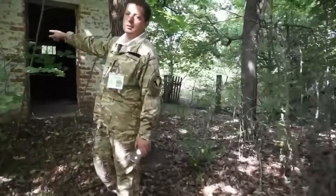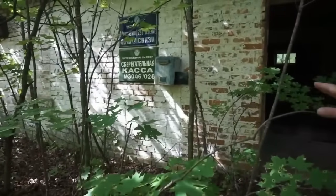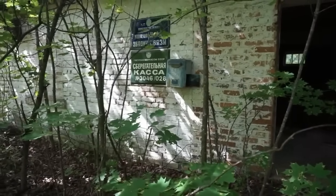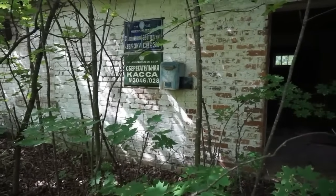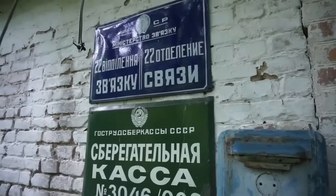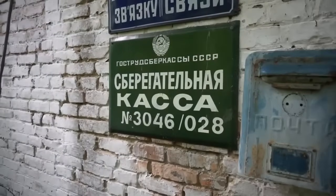Let's see what it's like inside. So you see a mailbox. Yep. And a green sign says Governmental Bank of Soviet Union. CCCP means USSR. It's a department and number of this department. Only one bank. Guys, on the side of this building, letterbox. The blue sign is saying that this place is a post office. The green sign is saying that this is a bank as well.